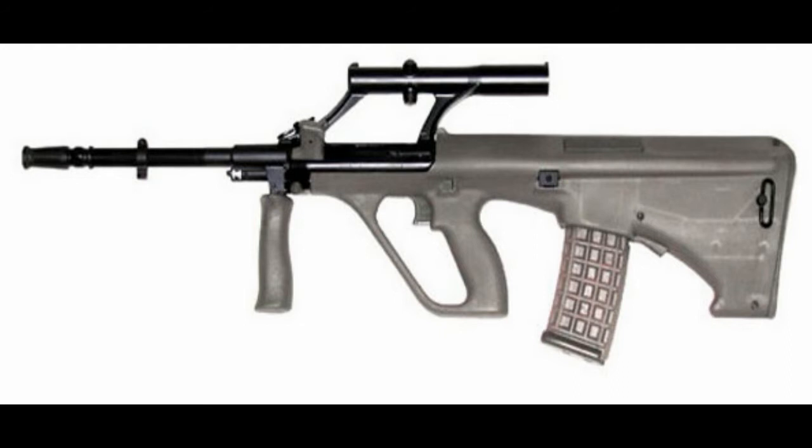Number 3 is the Steyr AUG. The Steyr AUG, or AUG, is designed by Steyr Mannlicher GmbH & Co. KG of Austria. The rifle features a two-stage trigger and is fed from a double-column box magazine with a 30-round capacity. It fires a 5.56 by 45 NATO cartridge and has a rate of fire of 680 to 850 rounds per minute. Also an effective range of 300 meters, and it is fed by a 30 or 42 round box magazine.